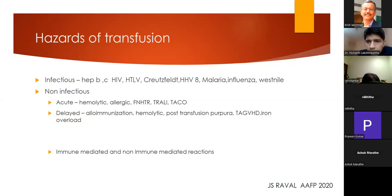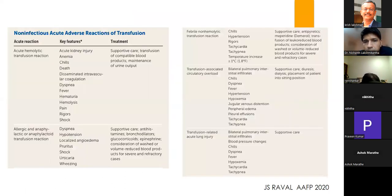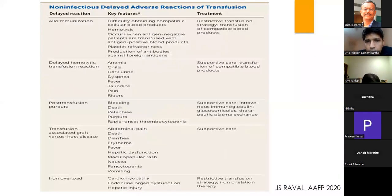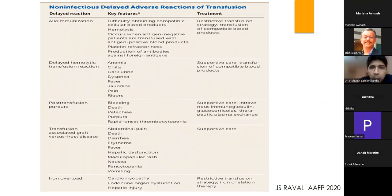Yes, sir. Any doubts from the postgraduates so far? We have kind of rushed through the transfusion reactions, but it is more of a medicine topic as to how exactly the pathophysiology happens. But what is important is that you identify that it's a transfusion reaction, stop the transfusion, and send the entire transfusion kit, 2 samples of blood and urine to the blood bank. Manisha, you have a hand up.